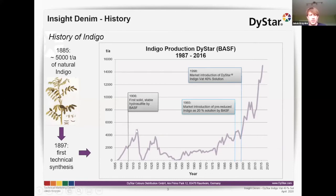Then, unfortunately, First World War came in, Second World War came in, and the demand for indigo broke down. And in the middle of the 20th century, this is interesting, the indigo market didn't really recover. And the reason for this is that the Indanthren dyes, the vat dyes, were invented in that time. So there were many more alternatives for blue color. And these dyes had much better fastness properties on cotton compared to indigo. So indigo couldn't really recover or write another success story.